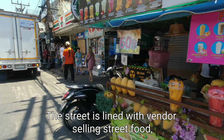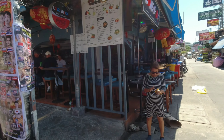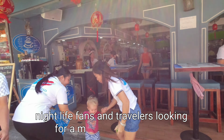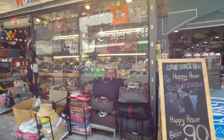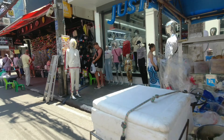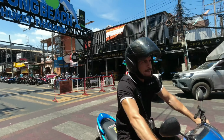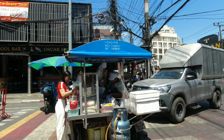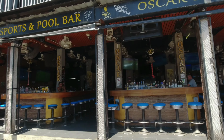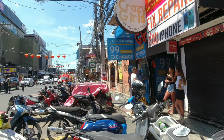The street is lined with vendors selling street food, souvenirs, and other goods. As you can imagine, Bangla Road is a popular destination for bachelor parties, nightlife fans, and travelers looking for a memorable night out. So as I mentioned, Bangla Road offers a wide range of entertainment, from casual bars to upscale nightclubs.